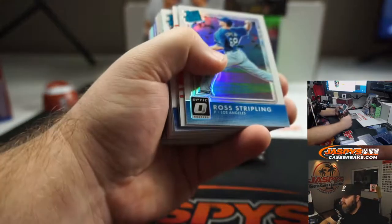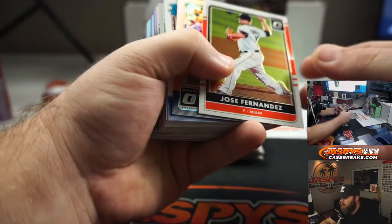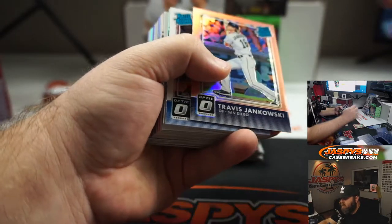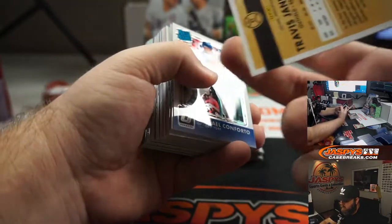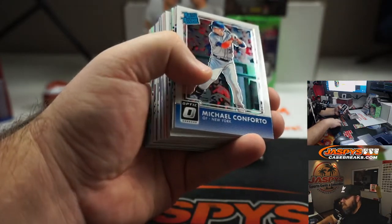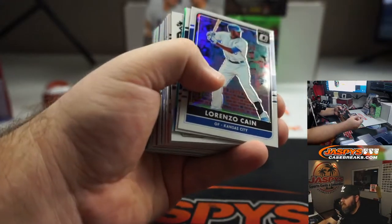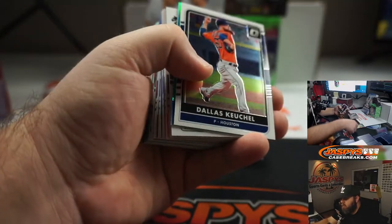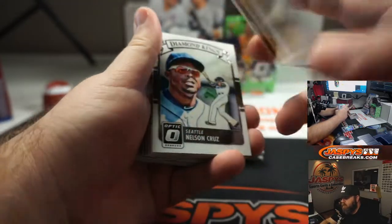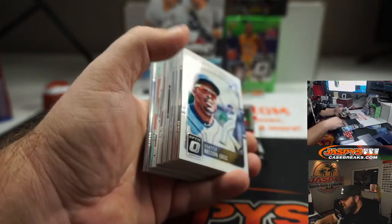Cool. Starting with Ross Stripling, rated rookie, holo. Very nice. Jose Fernandez, rest in peace. Travis Janikowski, rated rookie, bronze. That's number 36 out of 199. Michael Conforto, rated rookie. Lorenzo Cain, holo. Dallas Keuchel, there you go. Just the guy we're looking for. Corey Seager, numbered out of 299. Rated rookie holo blue.